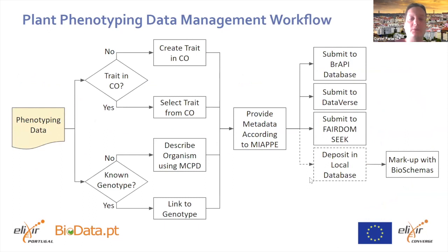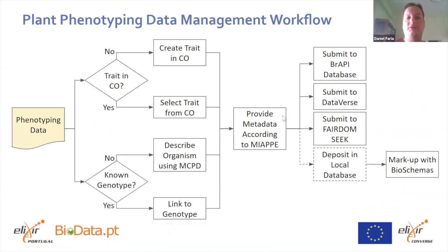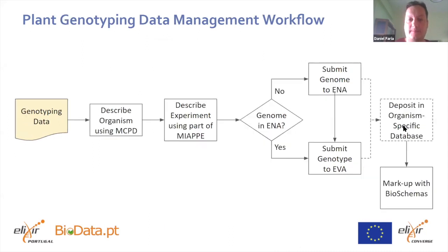In a simple view, the workflow for plant phenotyping data is something like this. So it's really very much about MIAPPE. There are issues to address before MIAPPE. So whether you have the trait in Crop Ontology or not, whether you know the genotype or not, how you describe it. But then it's around describing your data with MIAPPE. And then there's a number of options that are growing as we develop more and more easy to use MIAPPE interfaces for data submission. And then there's also the option of marking up with Bioschemas to ensure findability, which is a relevant aspect. And this is also something we are working on in an ELIXIR implementation study.